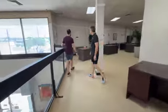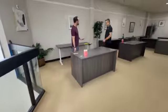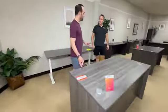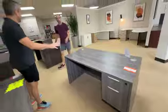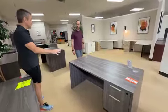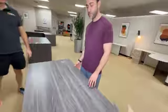Eric, these are available in various colors. We have one size. They're 60 by 30. This is Newport gray. This is coastal gray. These are new. $499, which is a crazy low price. So $499 for a 60 by 30 with a hanging file.